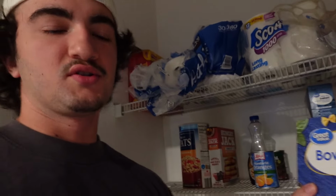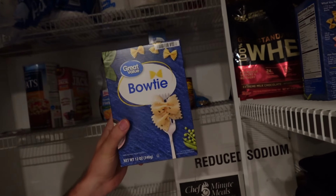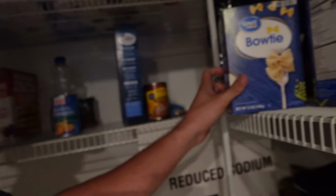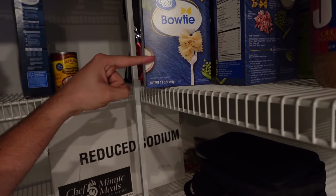This is just the regular bow tie noodles, I got it at Walmart. And it says there's 6 serving sizes in here. There's probably about this much left of noodles in there, so I just tallied up as 4 servings.